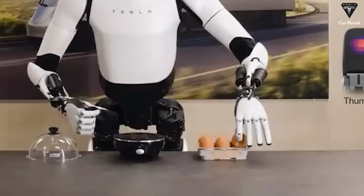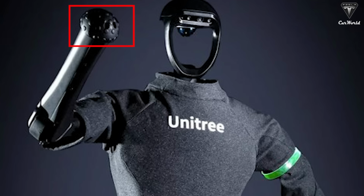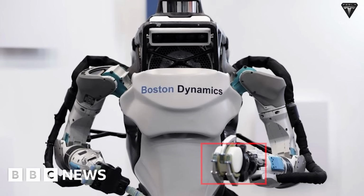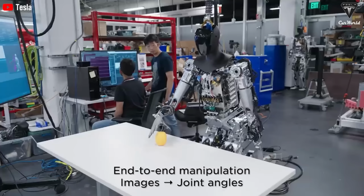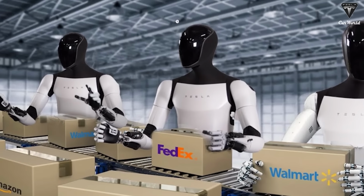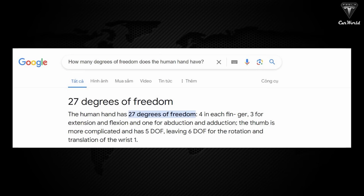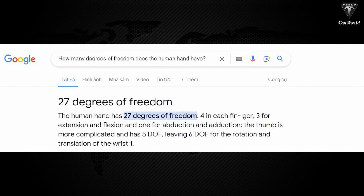You may not have noticed, but Optimus's hand is entirely different from anything else out there on the market, with most having only 3 to 2 fingers, kind of like a crab's claw. Optimus's five fingers are designed to provide the maximum number of degrees of freedom possible, allowing it to perform more tasks than the competition. Human hands have 27 degrees of freedom, enabling us to perform countless different tasks.